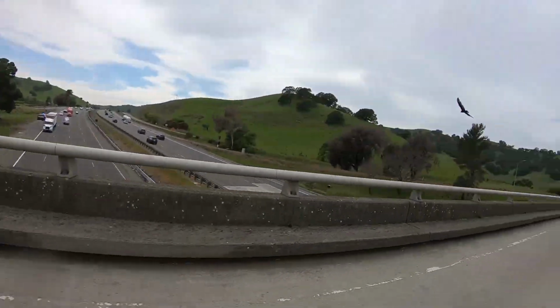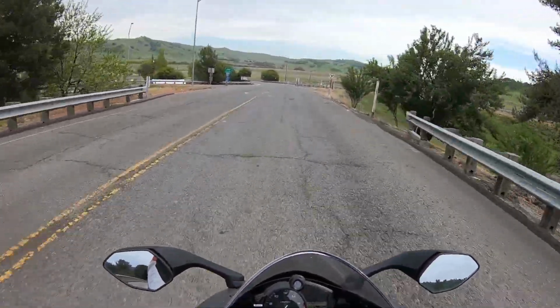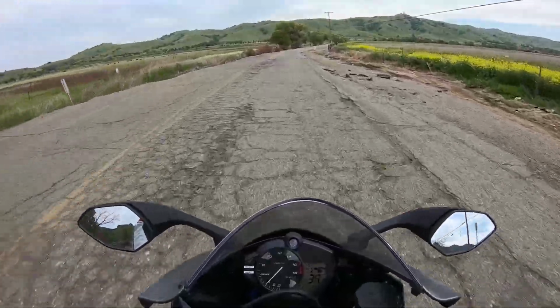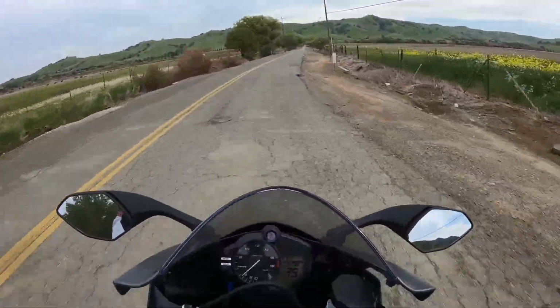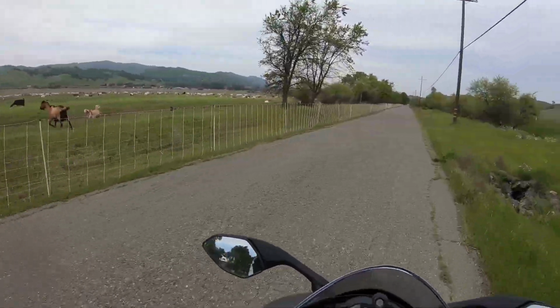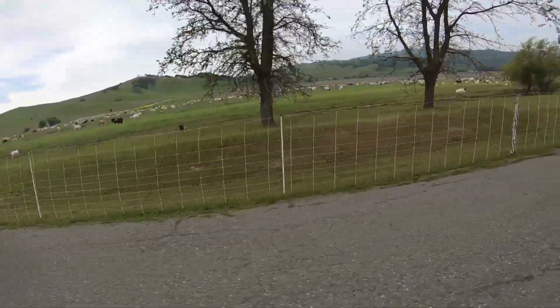Whoa! That was a big bird. This bird was big as hell. God, this road is terrible. Why do you guys keep letting me take these shitty roads? It's okay, guys. It's okay. Hi, puppy.